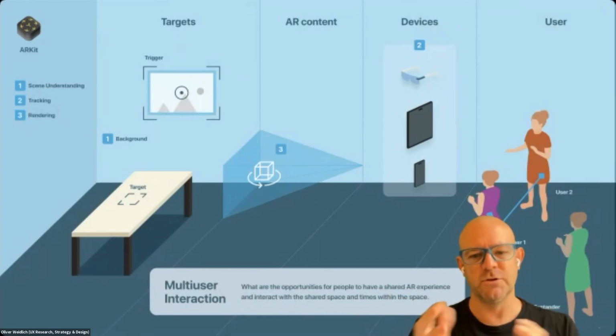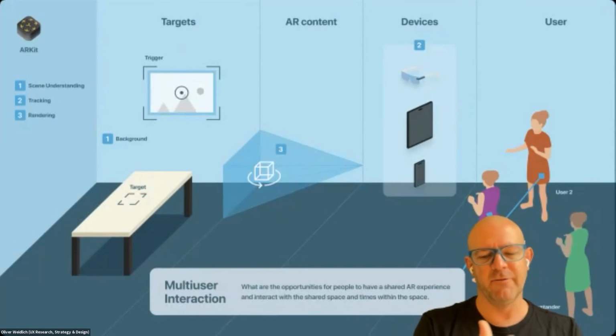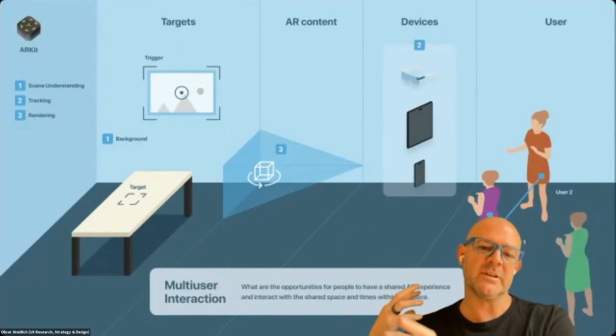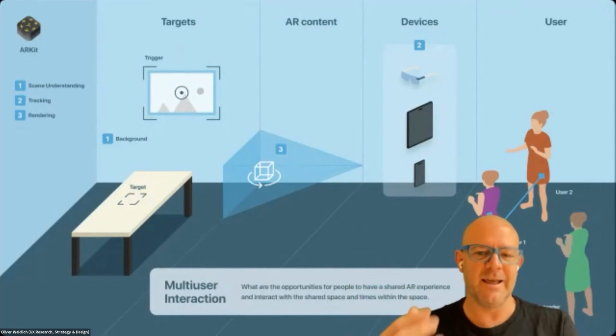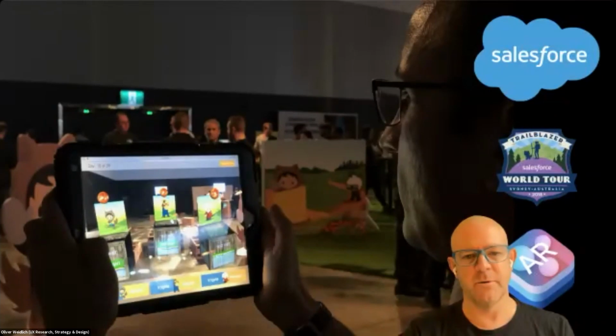And also that multi-user interaction: one person having an augmented reality experience through a device with AR content in an environment, with a shared augmented reality experience, or even somebody who's not engaged in that AR experience. How do they have an interaction with these people as well? And those sorts of frameworks. And we've done projects with clients as well for this type of mobile mediated augmented reality.